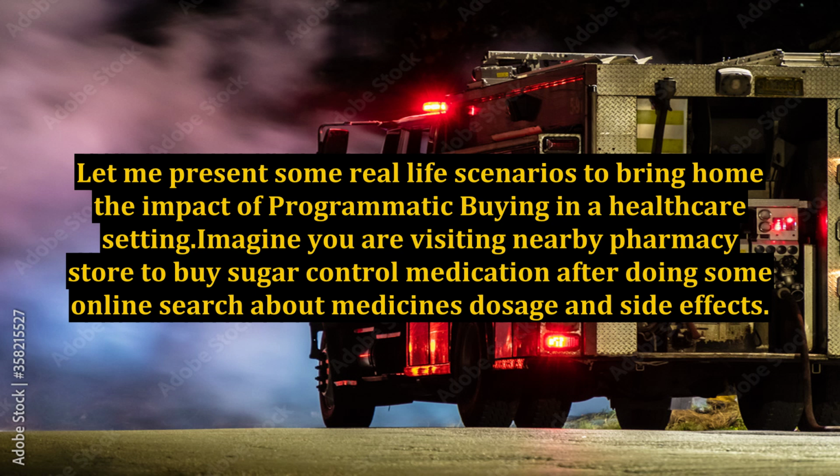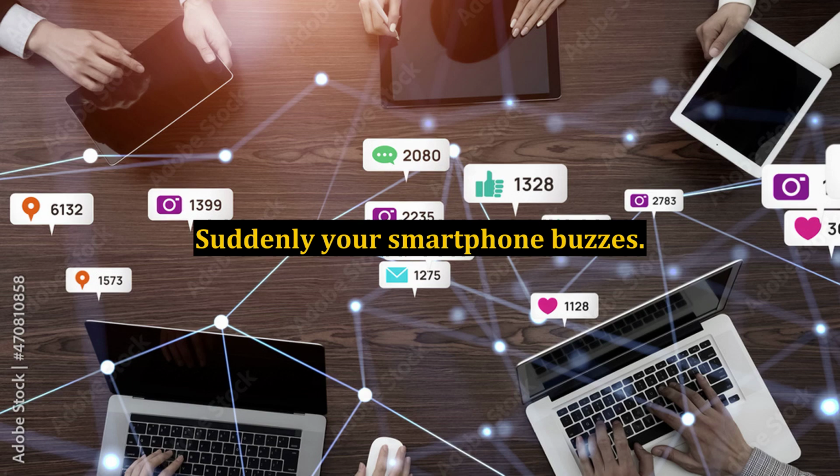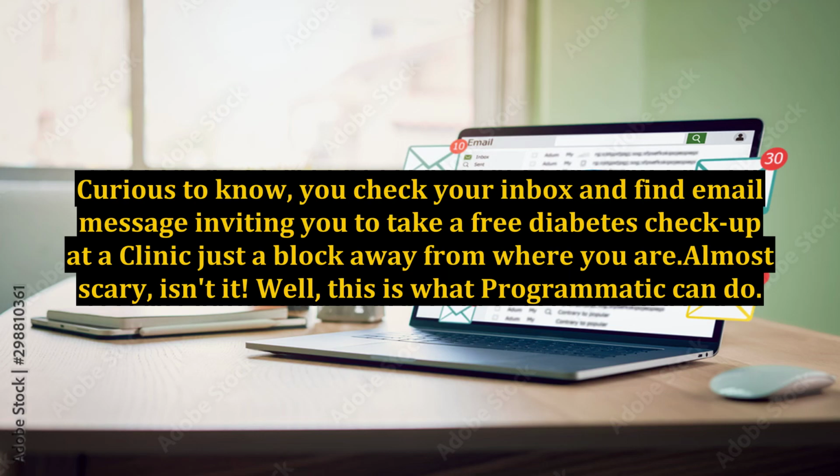Let me present some real-life scenarios to bring home the impact of programmatic buying in a healthcare setting. Imagine you are visiting a nearby pharmacy store to buy sugar control medication after doing some online search about the medicine's dosage and side effects. Suddenly your smartphone buzzes. Curious to know, you check your inbox and find an email message inviting you to take a free diabetes checkup at a clinic just a block away from where you are. Almost scary, isn't it?